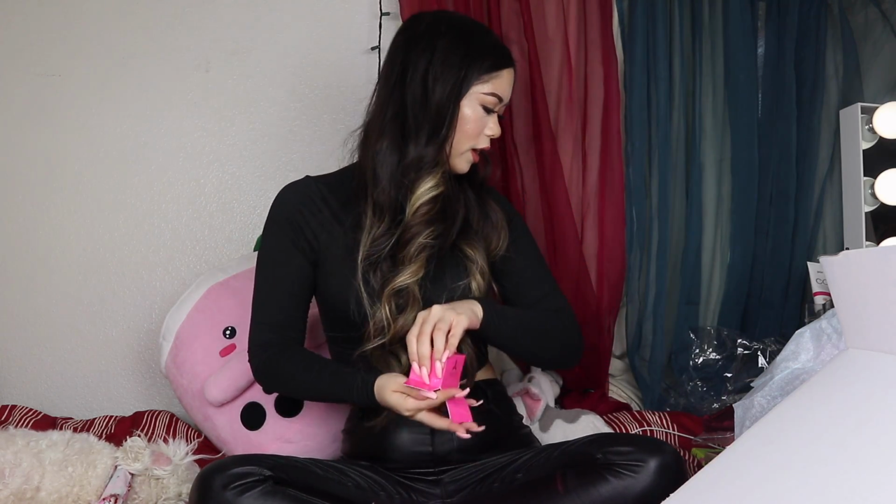And then we have a velour lip scrub in the flavor Root Beer. I've never had one of these actually. My mom has a lip scrub, but I don't know what flavor she has. Yes, I'll finally get one of these.